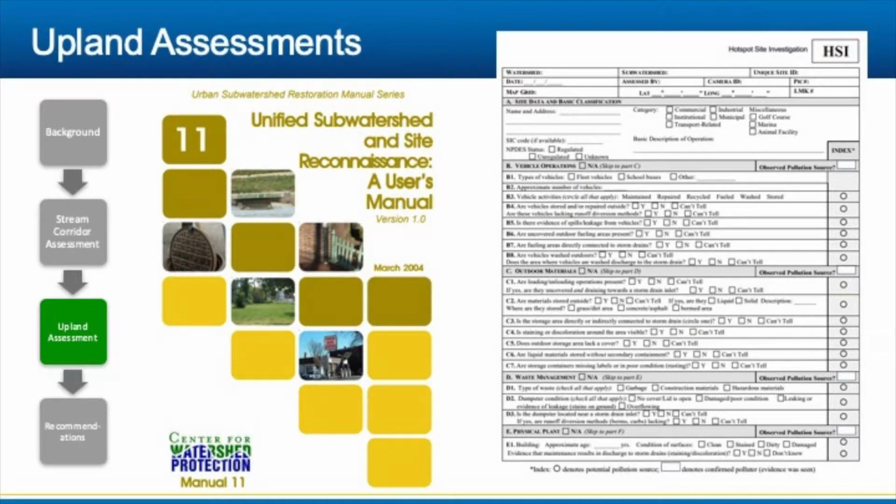So the next part is the upland assessment. We did a potential hotspot investigation and a neighborhood assessment, and we were using the Center for Watershed Protection's manual. So this is an example of the first page of the hotspot investigation, the types of data we were collecting.